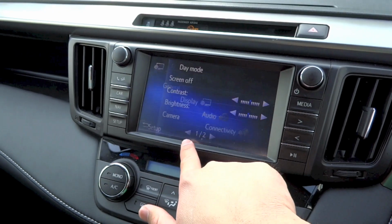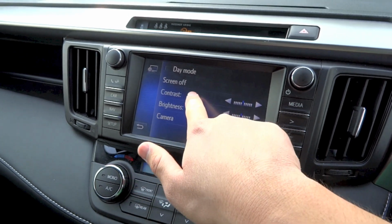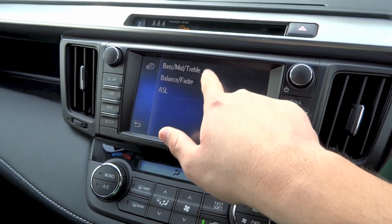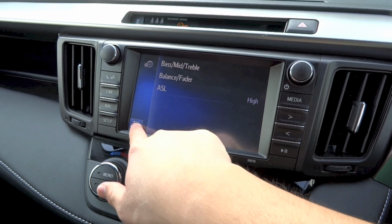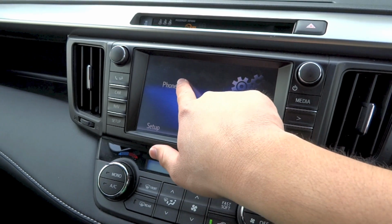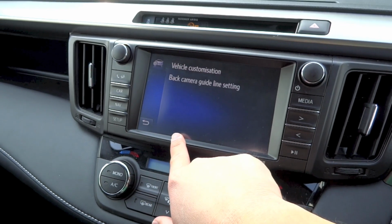You can also bring up your display settings. With your day mode, you can turn the display off, adjust the brightness and contrast, as well as adjust your camera settings. You can also bring up your sound system settings right here with your bass, mid, treble, balance and fader, and your speed volume. Your connectivity menu is right here. Your phone settings, and your vehicle settings.